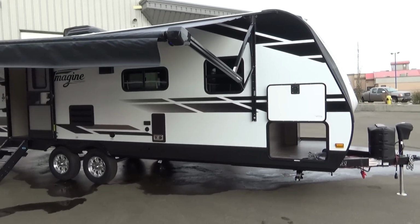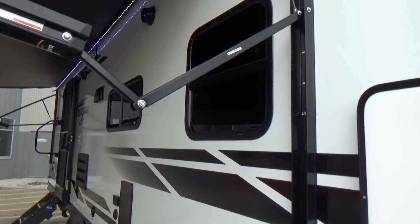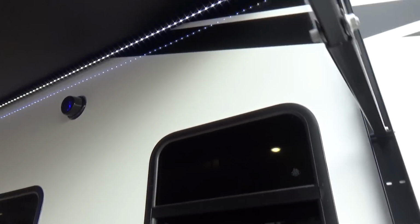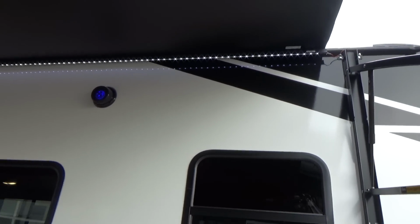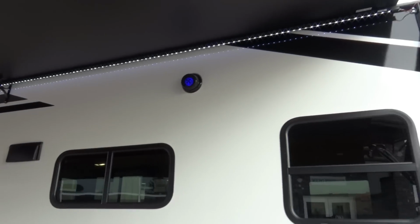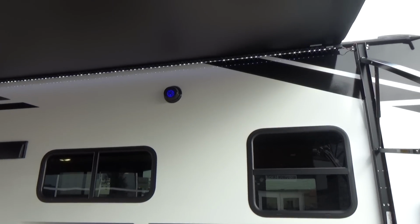It's very easy to do. You don't need a step ladder or a stool to adjust your awning for rain falling and those sorts of things, which is nice. They also have the LED light strip. Now that sits a little further away from the wall of the trailer, and it's dropped down a little bit. So when that awning is fully retracted, the light actually sticks out a little bit more and will brighten up your camp space a little bit more when the awning's fully retracted.